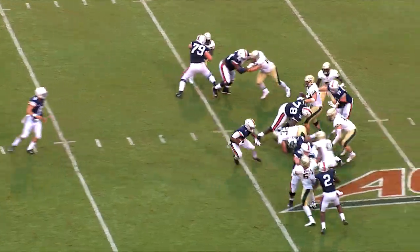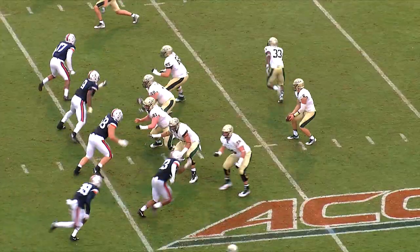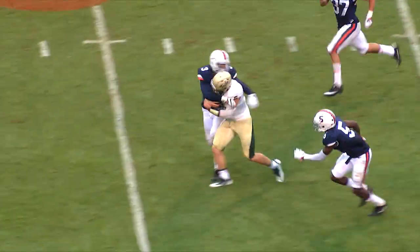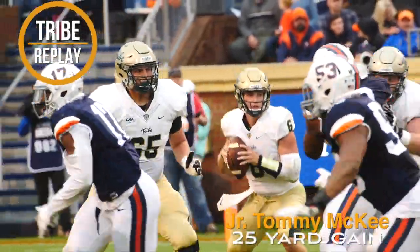And they will hand off to the running back, and that's nice, not much at all. Quarterback draw play, 35-40. That's a big gain. Biggest run of the day inside the 50, down to the 46-yard line.